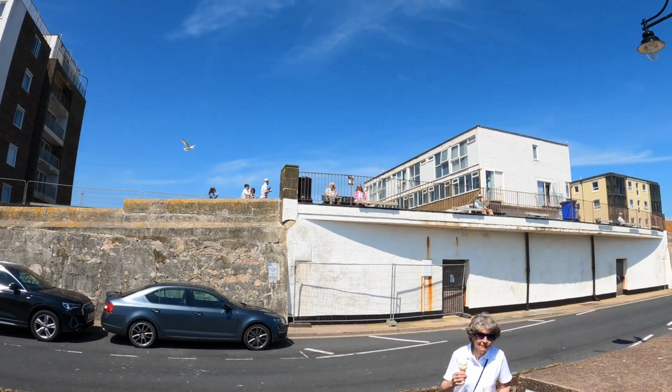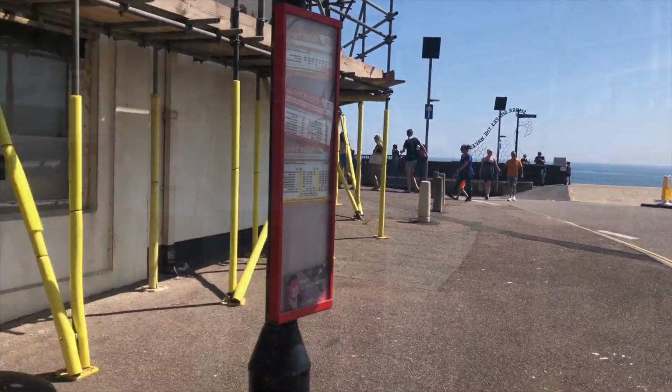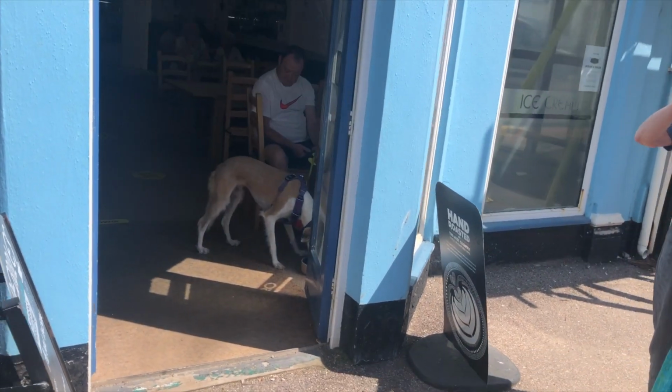There are some fixer-uppers. I think it's fair to say that the seafront needs a bit of care and attention, but when you get off the beaten track, there are plenty of shops. For example, this one does nice fish and chips and is dog friendly.